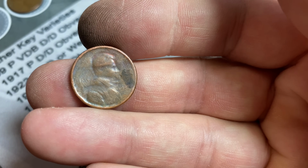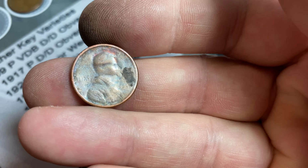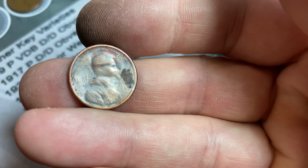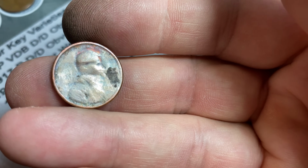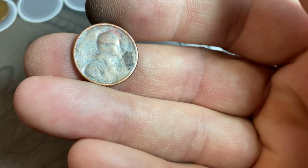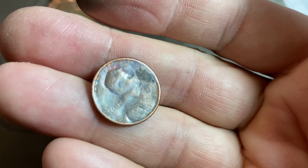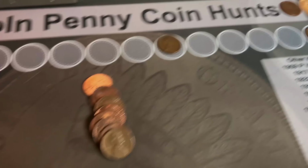And again, I know it's zinc because it weighs 2.5 grams. So definitely a 1982 large date or newer. And that's what we're going to say. I can see a 198 in the date. I just can't make out the whole date. And yeah, there you go. Don't know if that's a memorial building on the back or what, but definitely a cool find. We'll hold on to it as a miscellaneous.